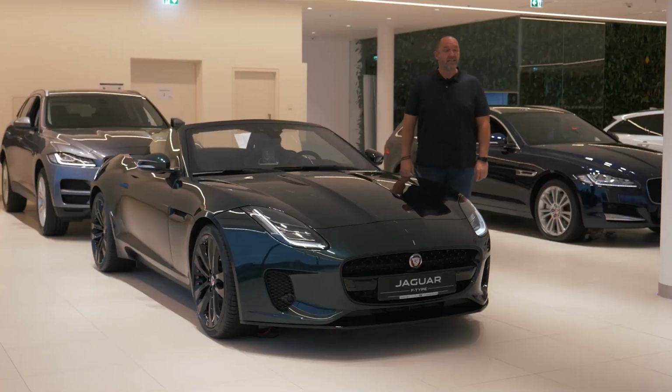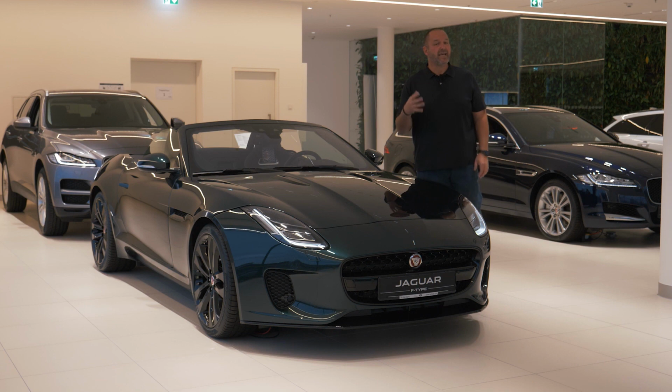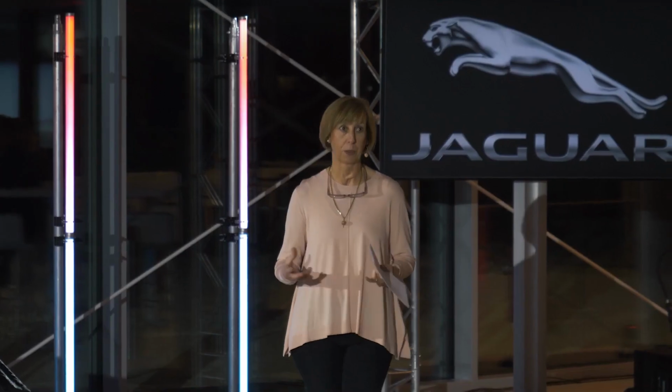2013, Jaguar presented the F-Type. This is a car where loads of Jaguar fans have waited for a long time because it was the first real sports car from the brand for a very long time. Since then, the car received loads of prizes because of its unique shape, design and driving skills. Now Jaguar presents the brand new F-Type here in Munich, and we're here together with you, live on stage.